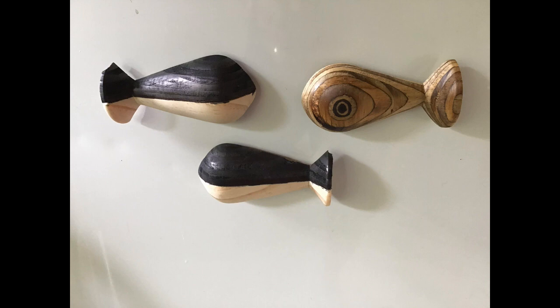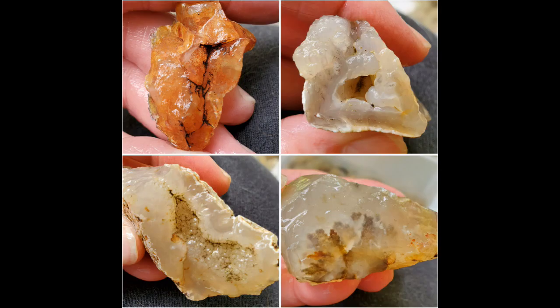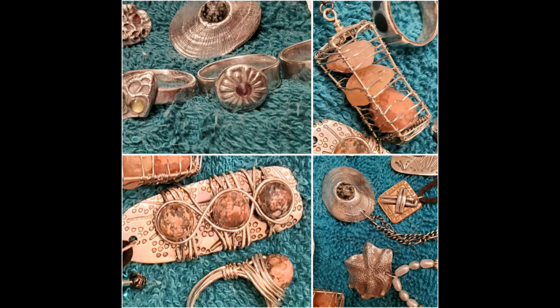Here are some of the fridge magnets. They're really cute. Gwyn has sent me a picture of some agate rocks that he collects and makes into jewellery. There's some of Gwyn's finished jewellery. It's all silver with, I guess, sort of semi-precious stones. Really beautiful. They remind me a little of Viking or Celtic jewellery.